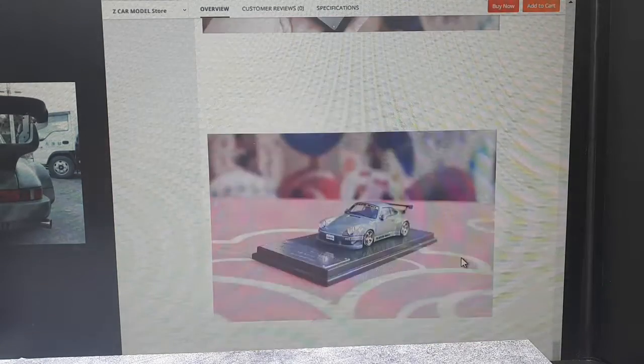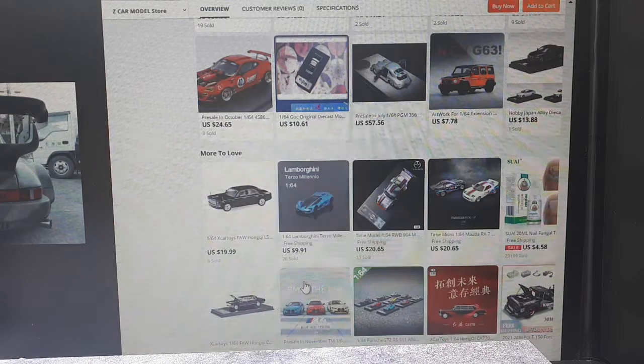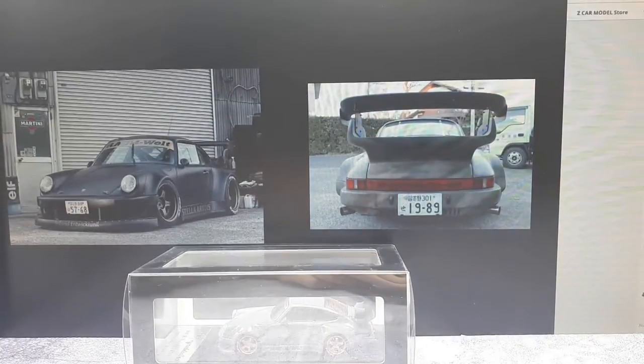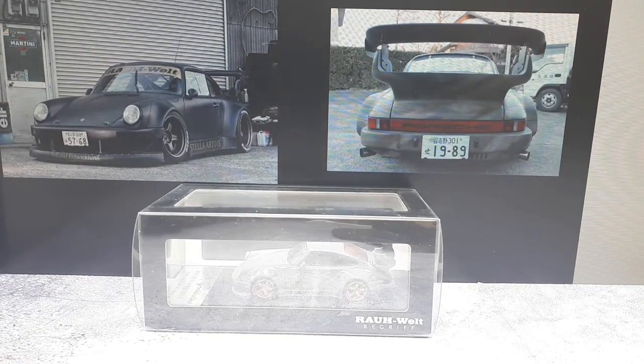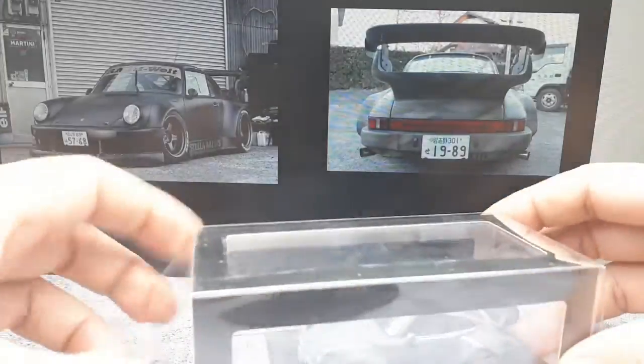Down here, these are other models they sell. These guys are particularly selling models of diecast cars. So they are selling expensive ones, like this $60 PGM. So they know what a 1/64 scale model is. Alright? So this is what showed up in the mail. And it looks nice and all. So let's take it out of the package. I haven't opened it or anything like that.